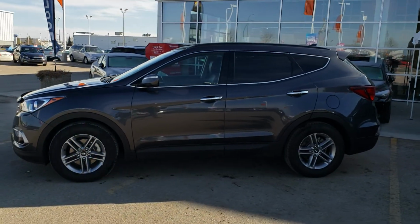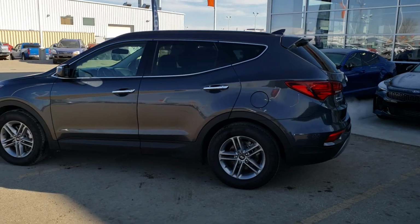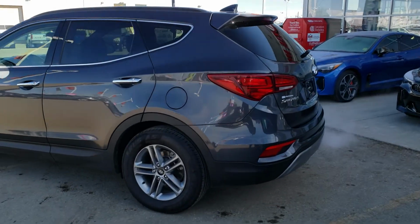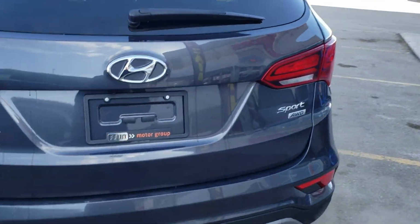And remember folks, we want to see it in a Kia, or in this case, this 2017 Hyundai Santa Fe. Now this is a gorgeous car inside and out. Take a look at this. It is the Sport with some leather. Also has all-wheel drive as well. Come take a look at this.